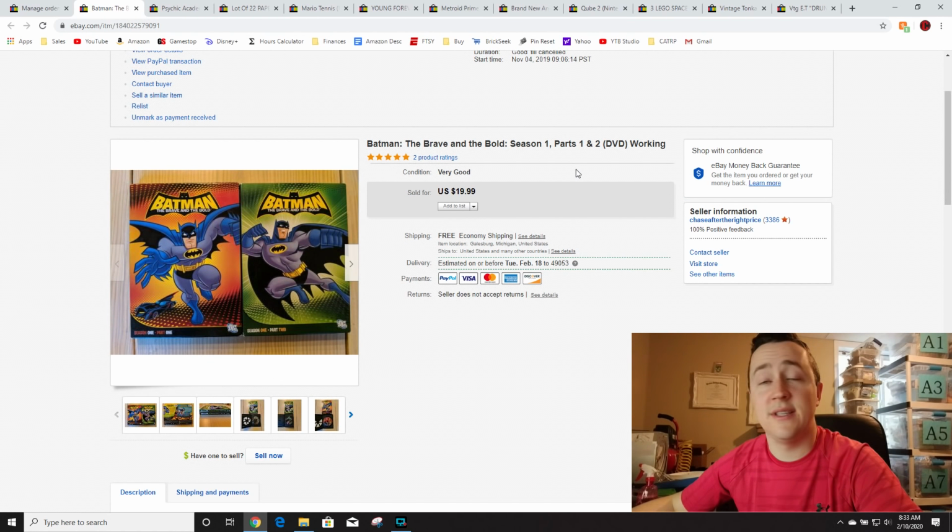Batman, The Brave and the Bold, Season 1, Parts 1 and 2. Been sitting on these for a long time. I bet the promoted listings helped with these ones. Sold for 20 bucks. Going to ship them media mail. Probably had $2 or less into them. It's not something I would pay much for.